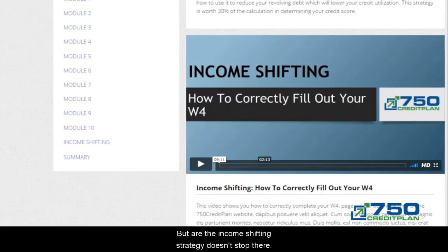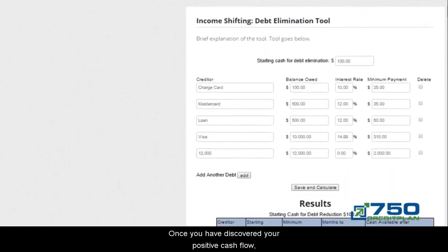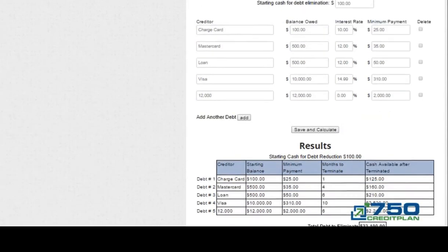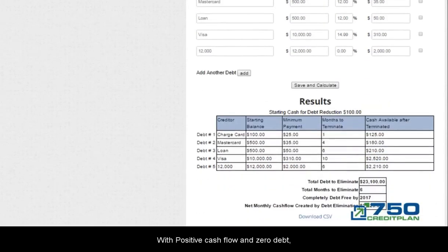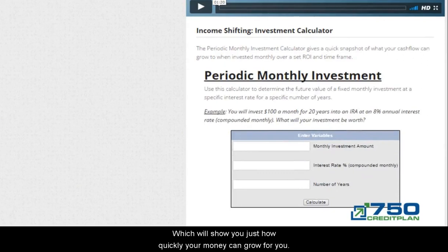But our income shifting strategy doesn't stop there. Once you have discovered your positive cash flow, we can use that cash flow to rapidly eliminate debt using our Debt Eliminator calculator, which snowballs your debt down to 0. With positive cash flow and 0 debt, you are then directed to our financial calculator, which will show you just how quickly your money can grow for you and produce assets that can generate passive income for life.